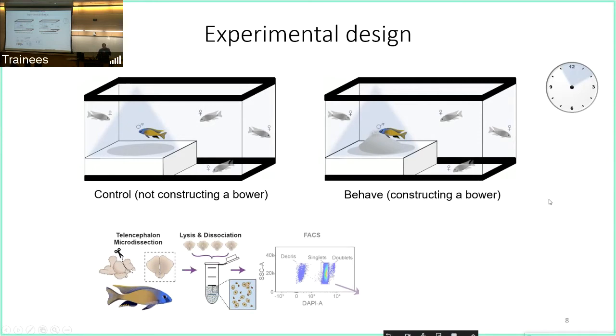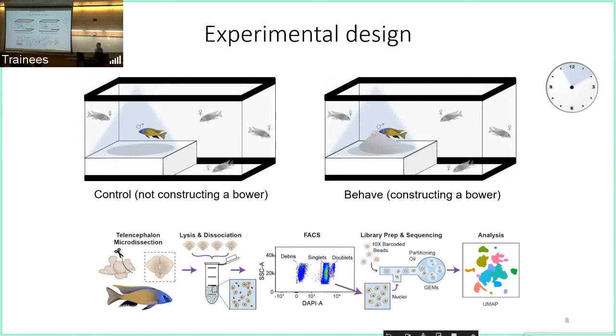So we monitor these fish downstairs in this building, and they're allowed to freely behave and interact with sand and females, and eventually, males will start performing this behavior, and when they do, as long as it's within a certain time window during the day, I go down there and I microdissect the building male's telencephalon, and also a neighboring male who is not building's telencephalon. And we run it through a single nuclei isolation protocol that we've optimized, and we sequence the RNA from the nucleus, not the cells, on the 10x platform.